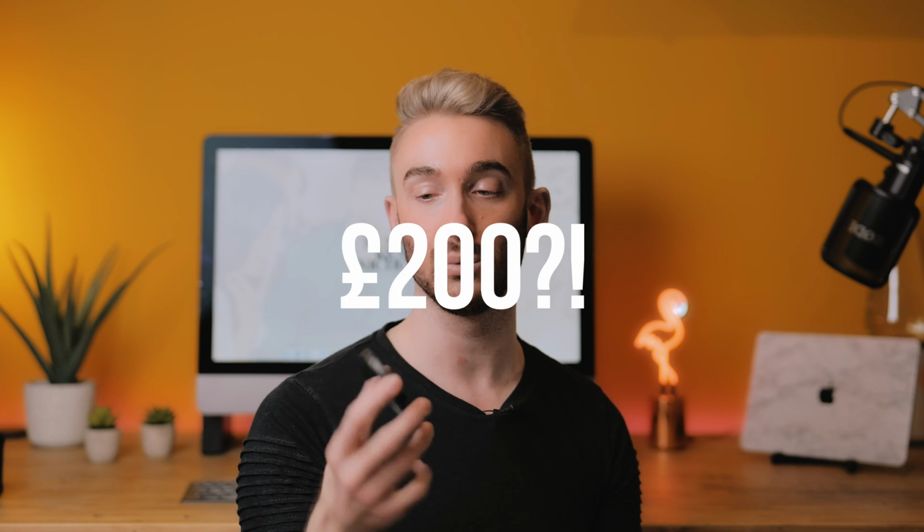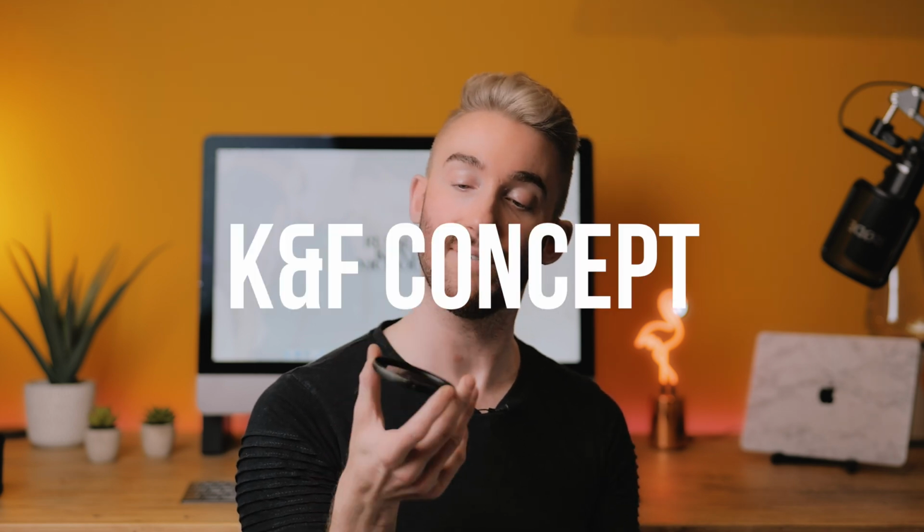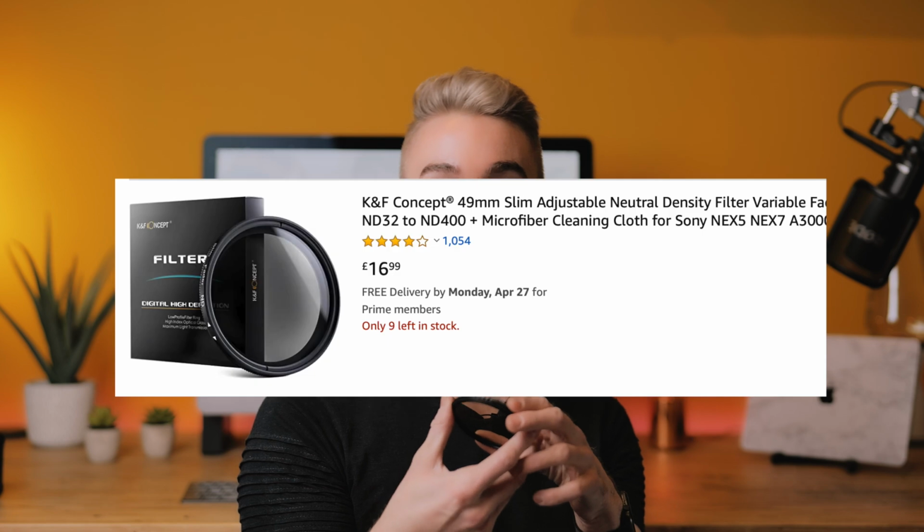There are loads and loads of ND filters online. You can pay £20, you can pay £200. I tried the £200 ones, literally can't tell the difference in image quality. So this one here is a K&F Concept one. It was like 20 quid off Amazon, and that's perfect for me.